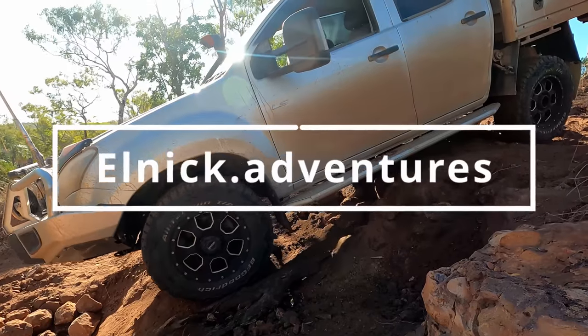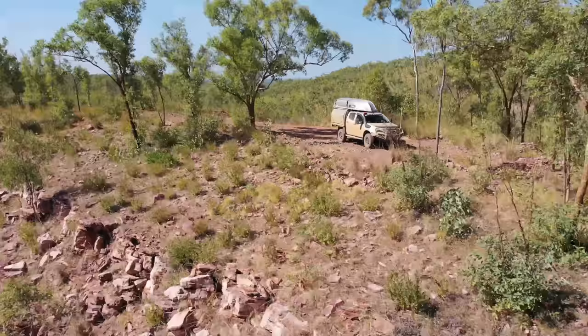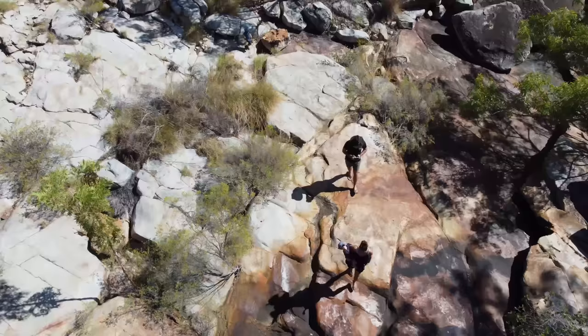Here we are, we're at LORELLA Springs. It's out the middle of nowhere. Herd of water buffalo, eh? How awesome.